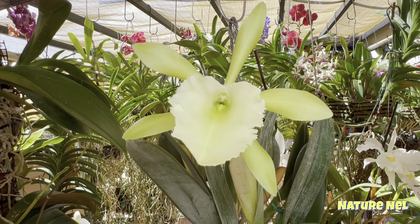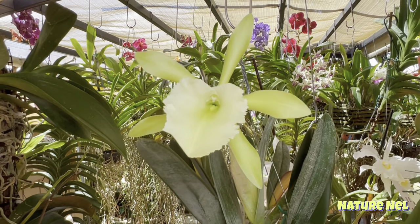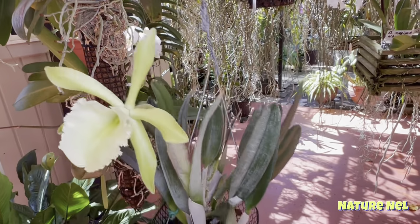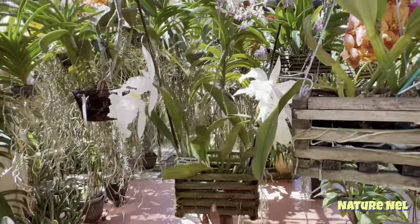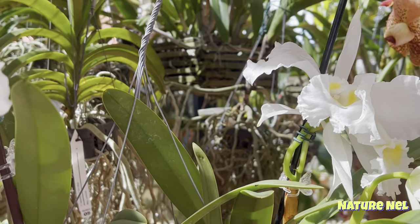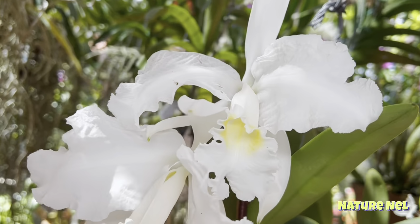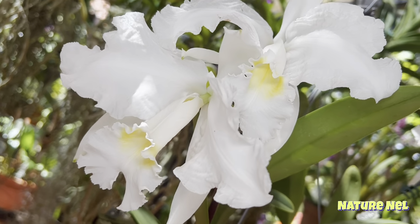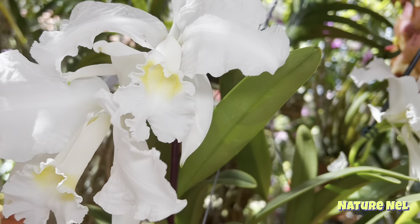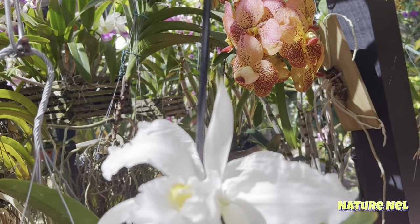The aristocrat? Yeah, that's a beautiful flower. Pero esa cattleya máxima está muy hermosa. Yeah, this Maxima alba. Florece una sola vez en el año. Look at that. One time a year. It's a species. It blooms once a year. And the fragrance here is gorgeous. It's a very clean, floral orchid fragrance.